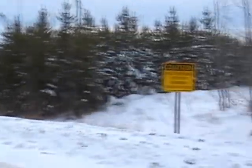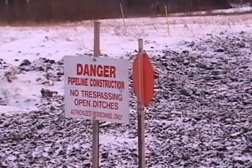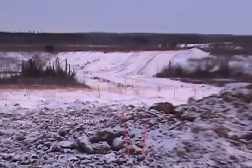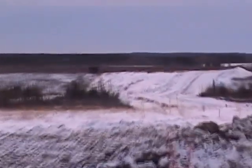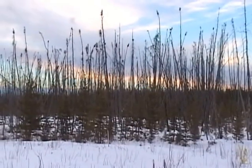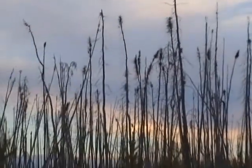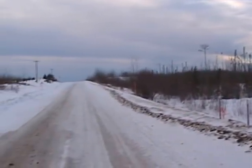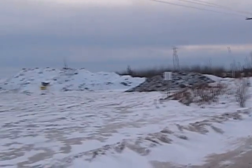Because it's hunting season right now. So this is a new pipeline. You won't believe how fast they're putting this through there. You've got to dig all the way. Goes off all the way down to Chicago. This is what the land is like here. It's all forest fire land. There's forest fires here all the time. They've called this country the land of fire and ice.